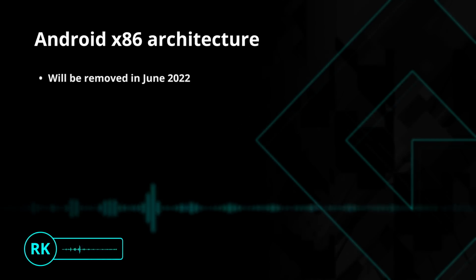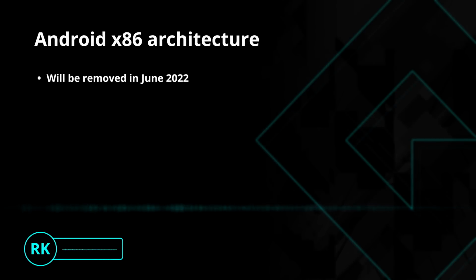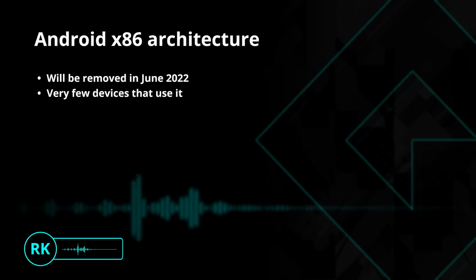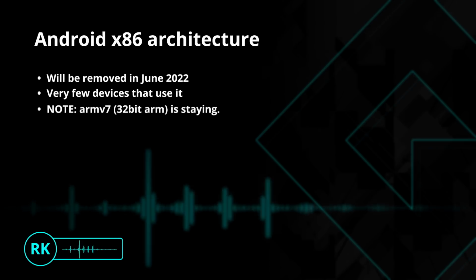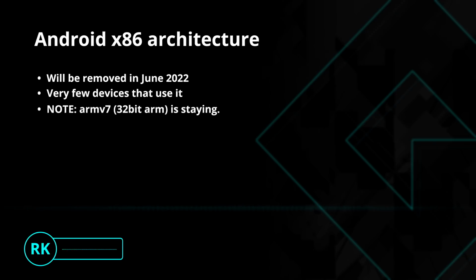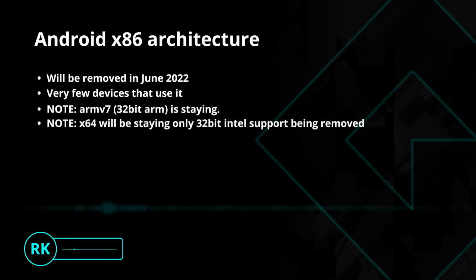We're looking to remove the x86 architecture on Android as well. Most devices have all moved on to 64-bit, and we see virtually no use at all of the x86 Android runner. Just like you to note that we are keeping the ARMv7 one, which is also 32-bit. It's only the Intel x86 architecture that we are removing.